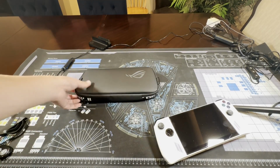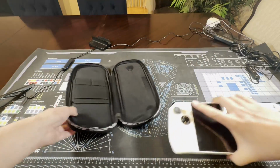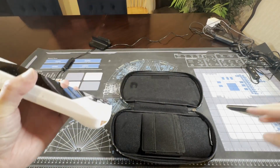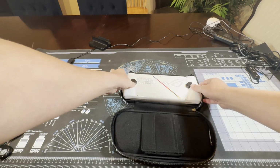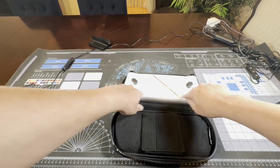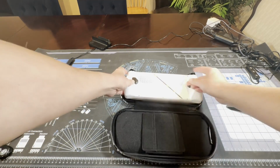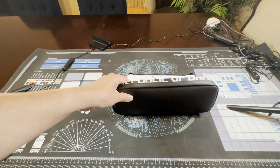So I'm not a big fan of the official case, but there is one very useful thing that you can do with it when you're doing your swap and opening up the Ally. I like to use the case to hold the device, so the sticks sit in these grooves in the case, and that way when you're applying pressure to remove the screws, you don't risk damaging your analog thumbsticks. But that's about the best part about this case. Other than that, it's pretty flimsy and overpriced.